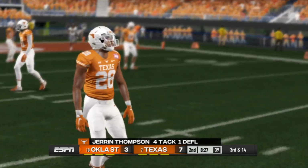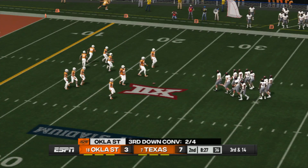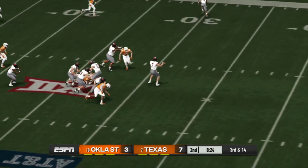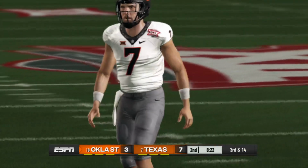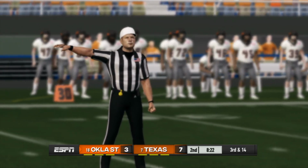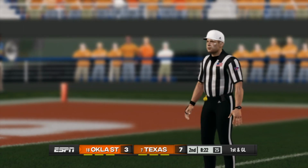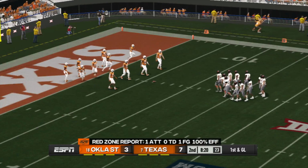Had his hands on it and drops it. So far this drive, the defense has been unable to stop them on third down. The flag came out after the ball was thrown. Let's see what this is. Well, that's just too bad. They made the stop, but a flag is going to keep the chains moving. First down, and they've got their eyes on that goal line.